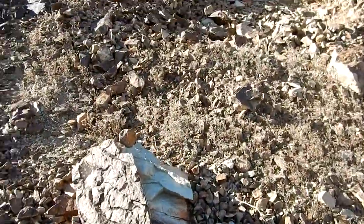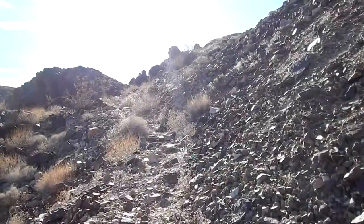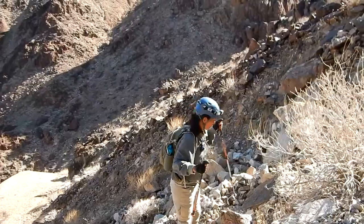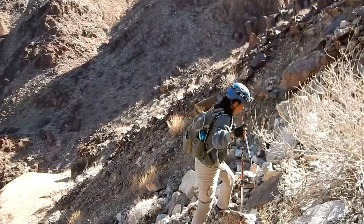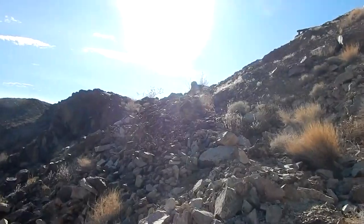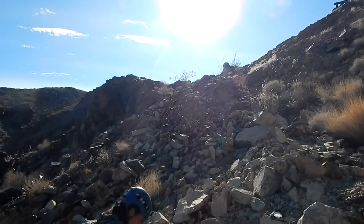Yep. We got Frank from Exploring Abandoned Mines and Unusual Places with us today. Here comes Julie mountain goating up the Humbug Mine hill. We're going to head up to the top of the hill here where there's a tower and theoretically another adit.